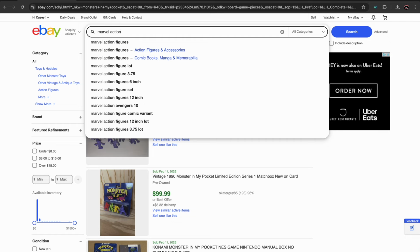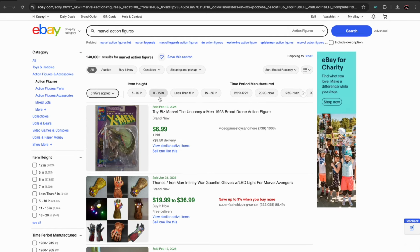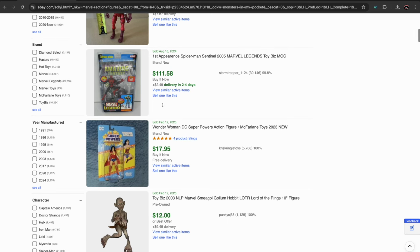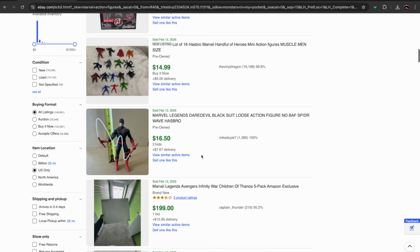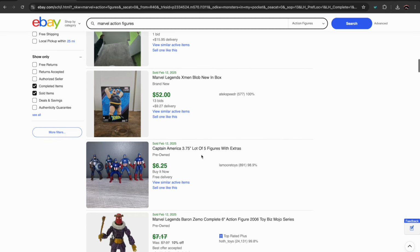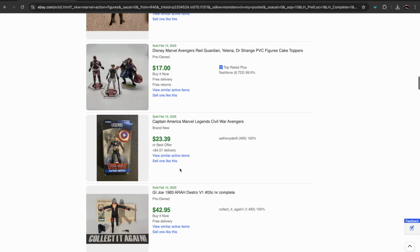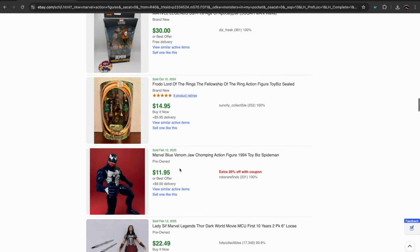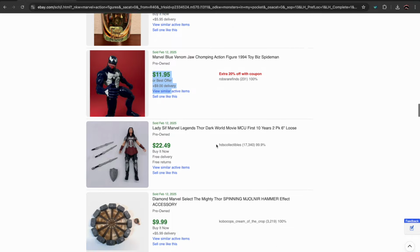This one, of course, popular all through the last 20 years. Of the movies, but Marvel action figures, anything from the new stuff all the way back to the old vintage. And when I say vintage, like the old school Spider-Man back in the day when I was a kid. Before that, everything up to now in the 2000s, it can be worth $5, can be worth 55 bucks. Here's a Marvel Blue Venom jaw chomping action figure from 1994, $21, right?